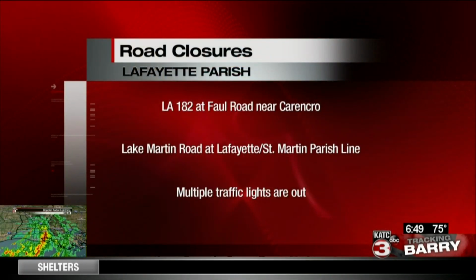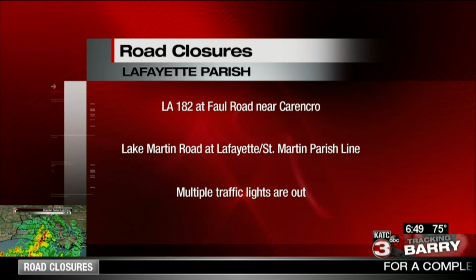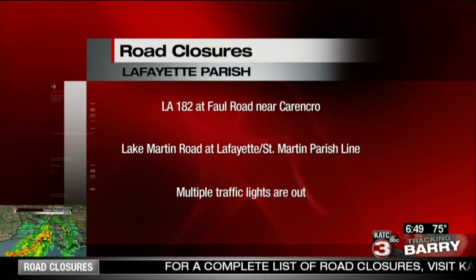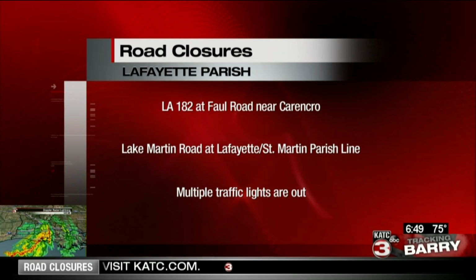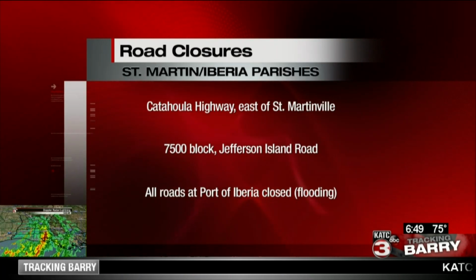Well, a number of roads remain closed across Acadiana. Here are some of the road closures that we have received overnight. Here in Lafayette Parish, LA 182 at Fall Road near Karen Crow is closed because of a downed tree. Lake Martin Road at the Lafayette St. Martin Parish line is also closed because of a fallen tree. A number of traffic lights in the parish are malfunctioning. Remember, a flashing light is treated as a caution light, and a light that is completely out should be treated as a four-way stop.